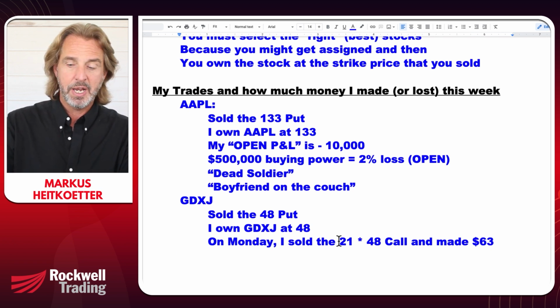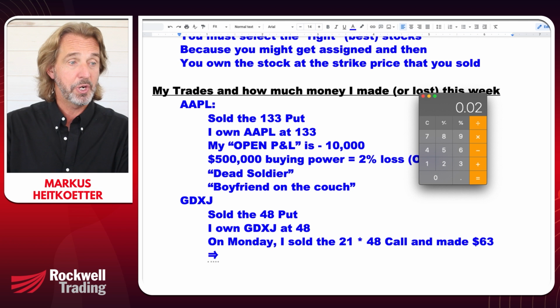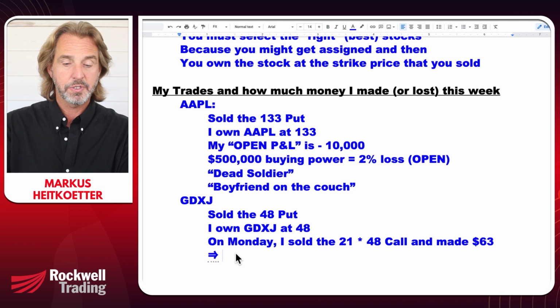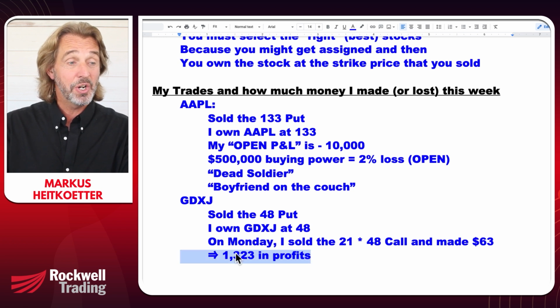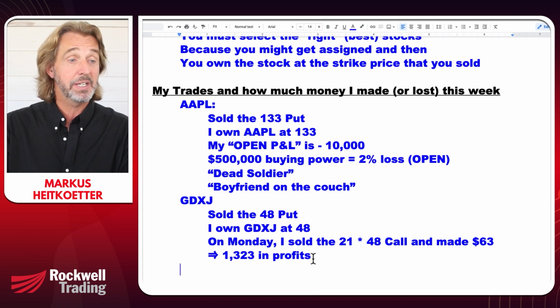So let's just now use the handy dandy calculator and say how much is that in profit. And then we talk about GDXJ, of why I like the idea of GDXJ times 63. So this is $1,323. So $1,323 in profits that I realized. So now I don't have any calls there. So therefore, on Monday, I can sell more calls.